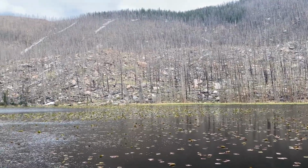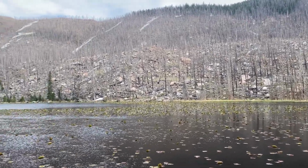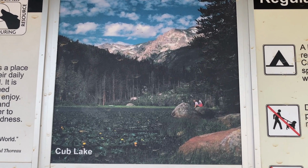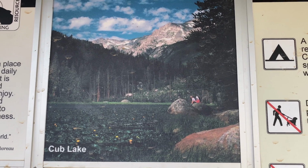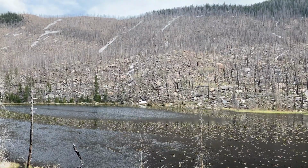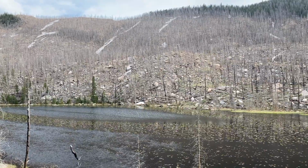The landscape had been greatly affected by the Fern Lake fire in 2012. A photo at the trailhead displayed what it once looked like, but all that was left now were rows of tree stumps exposing the rocky surface of the hillside.